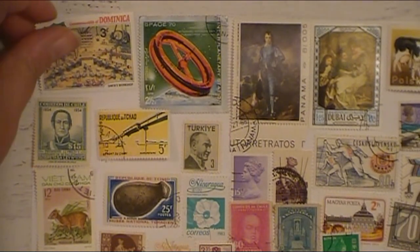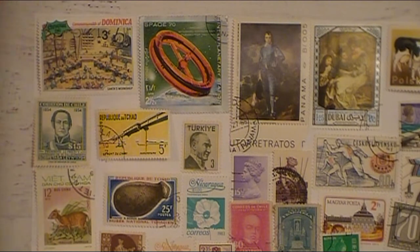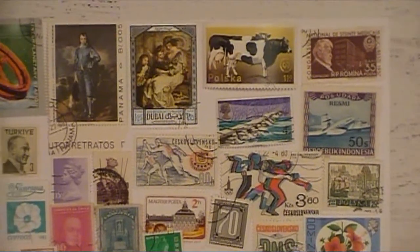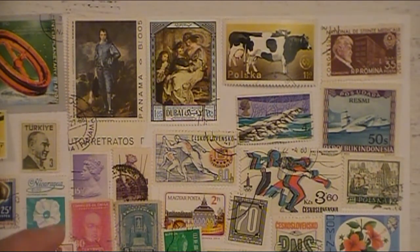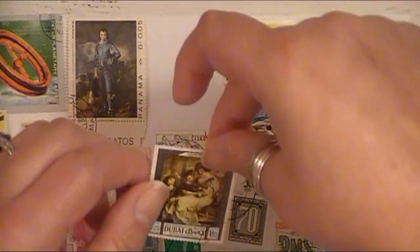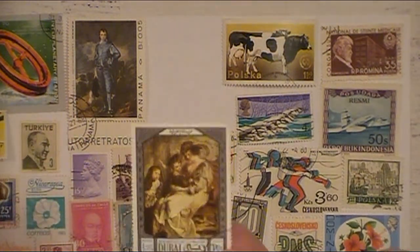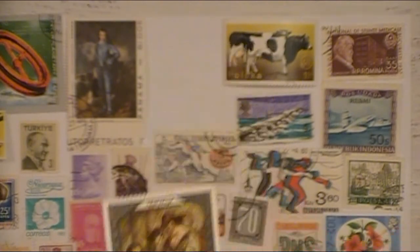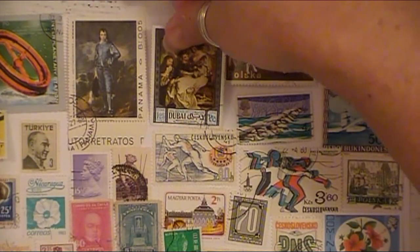They're so bright and colorful and really have their own story to tell, based on where they came from. So I'll move it over here this way. There we go. This one's really neat too. I like this one. This is from Dubai, and I'm assuming a mother and her children. That's very cool. Look at that. Isn't that awesome? These stamps are so pretty.